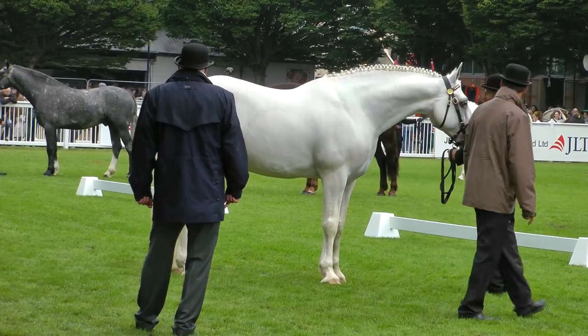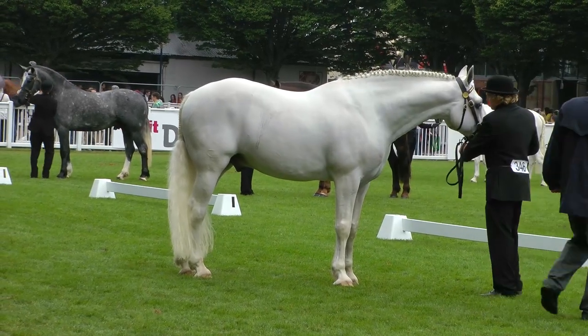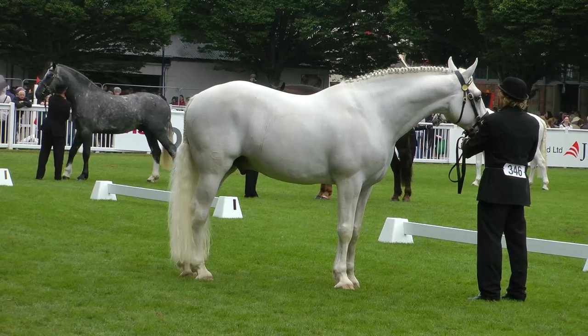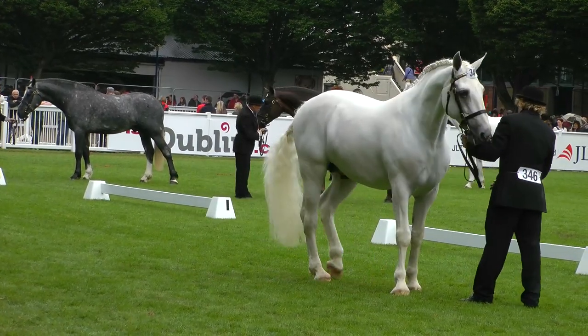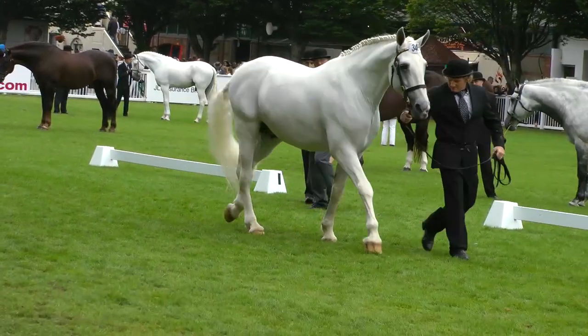And 346 is Moylock Bouncer. Moylock Bouncer is a 13-year-old by Grange Bouncer. The dam is another June day. The broodmare sire is Grey Macca. And Moylock Bouncer was bred by William Burke from Thurles in County Tipperary.